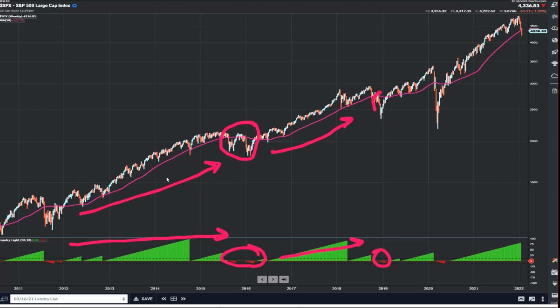And a little red here, you can see the market got a little iffy. We went green again, and of course in the pandemic slide, we turned red on the 50-week Landry Light. Now, I don't wait for the downside Landry Light with the system. All I'm looking for is a close below the 50-week moving average and a close below the buy line. That's a sell signal.